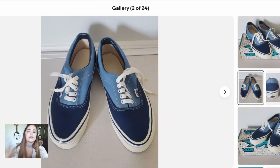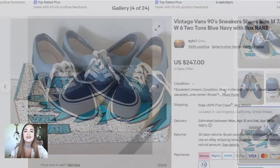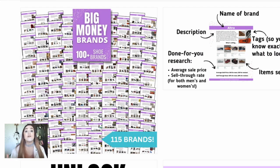And then this is one that's a little bit different style. This is in used condition, but it does come with a box. It's in pretty good condition. It looks like it's, for the most part, just been sitting in a closet. Kind of a two-tone blue. Those sold for $247.